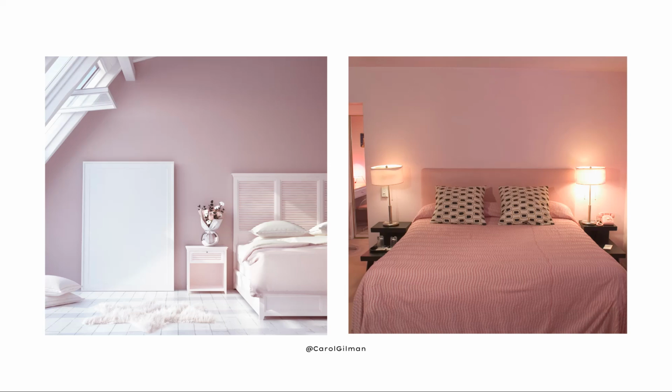And you may want to think about using a pink that maybe has a little bit of blue in it, where it's not exactly lavender or purple, but it just has a little bit of blue in there to help kind of calm it down and kind of keep it on the cooler side.